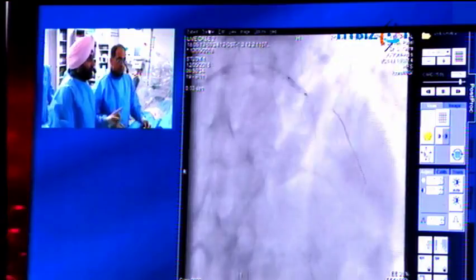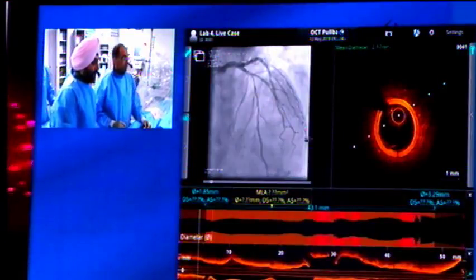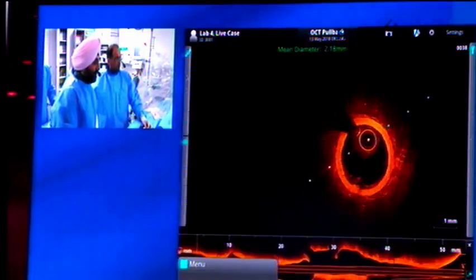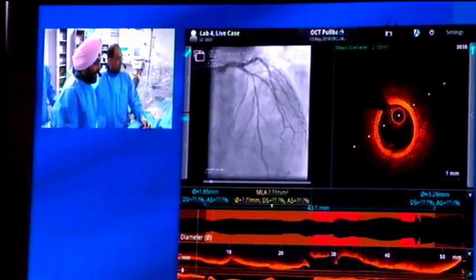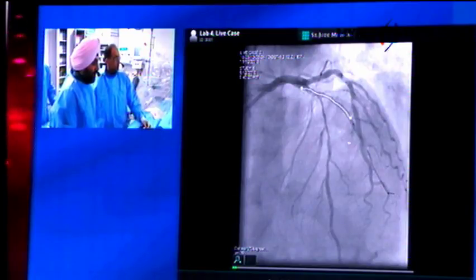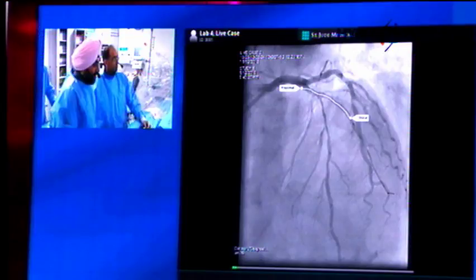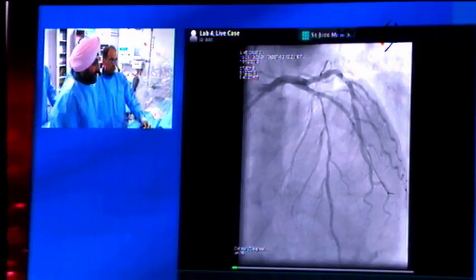So just as Dr. Patel was saying there, the reason we pre-dilated was so that we could get enough flow down, as we anticipated that there wouldn't be enough flow down the vessel to clear blood adequately. So if we just switch to the OCT now, I'm going to show you the diagonal OCT first. So this is the live view now. I'm calibrating with the co-registration now. So that's the proximal LAD into the diagonal. And we'll just let that co-register.